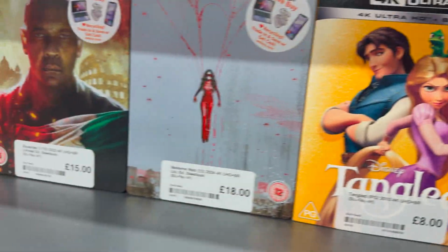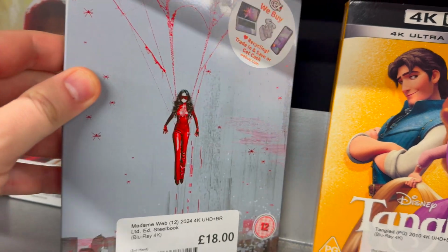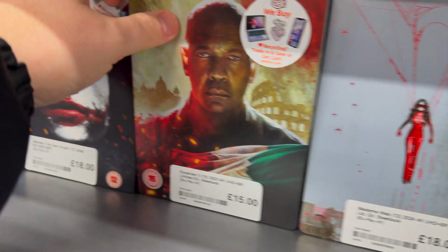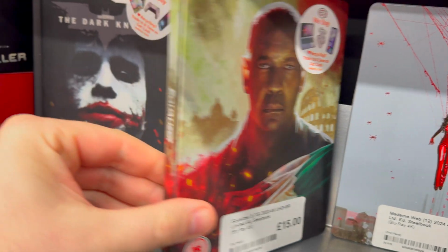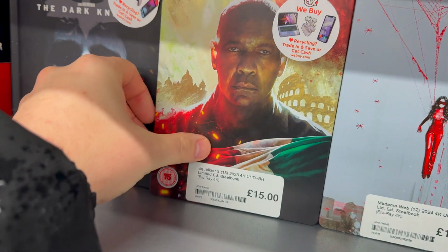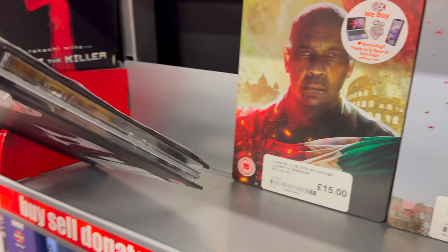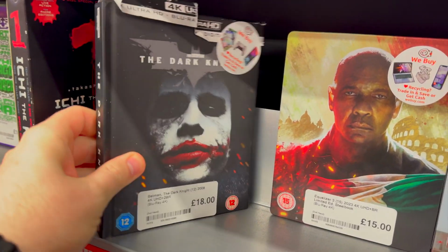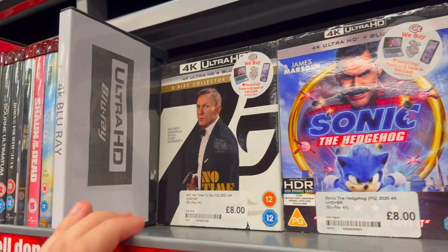Spider Into the Spider-Verse, £6 again, great. £18 for Madam Web on Steelbook. I think I paid $27 for mine, so yeah, I probably overpaid, but I did buy it from new. Equalizer 3 is also on the shelf, 4K Steelbook there, £15. And then we get the Digibook then for The Dark Knight, £18, 4K Digibook. The J card's a bit tattered, but it's not too bad.